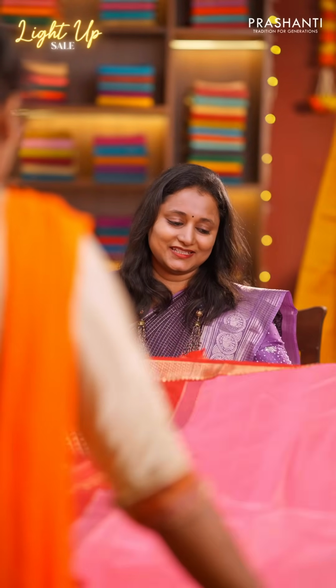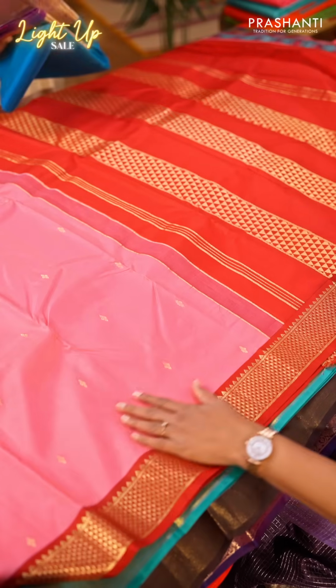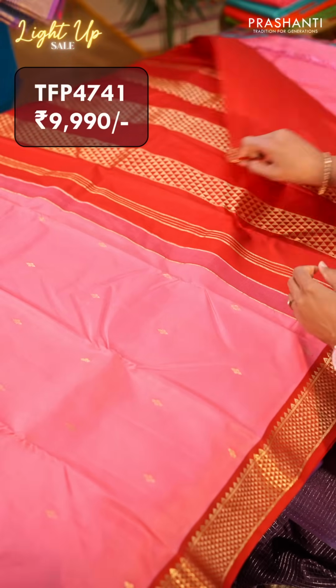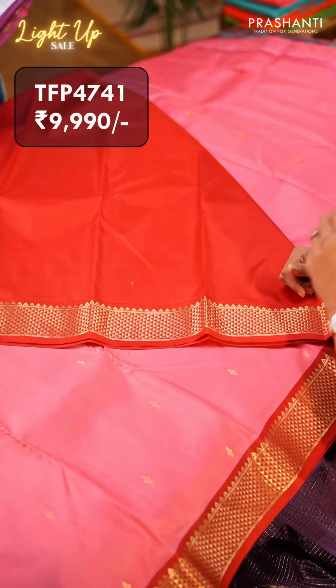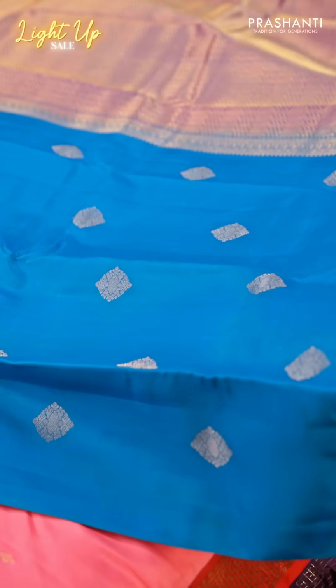Pink with red, another traditional sari with Korvai LIC border, also called the half diamond zari woven pattern with subtle buttas in the body, a rich pallu in traditional Kanchipuram weaving with geometric weaves, and this has got a beautiful contrast blouse.